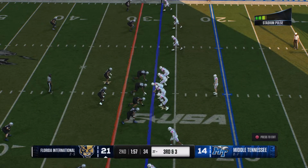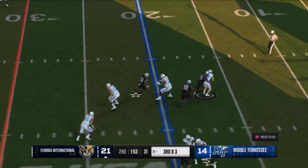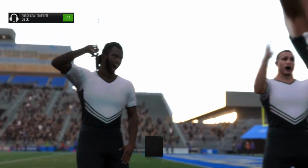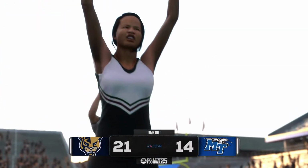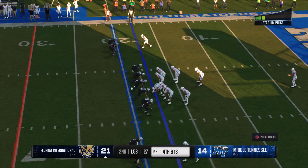Fairly manageable distance here on 3rd down from the 27. Looking to throw for it. They're trying to get to it. There's a timeout on the field. Tight game here late in the 1st half. FIU will line up the punt.